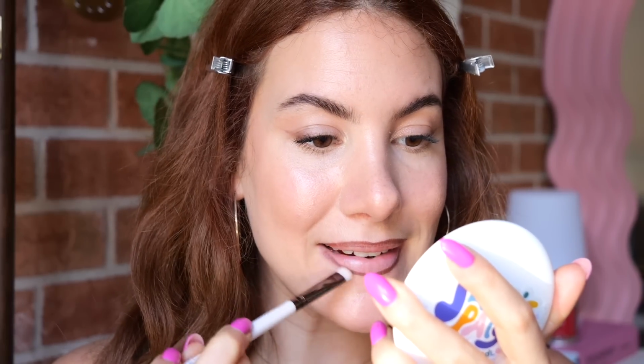This is the Natasha Denona I Need a Nude Lip Crayon in the shade Luna, and I'm going to line my lips as I normally would. Looks crazy for now, but that's okay. Then I'm gonna take a clean brush and really blend out this color.